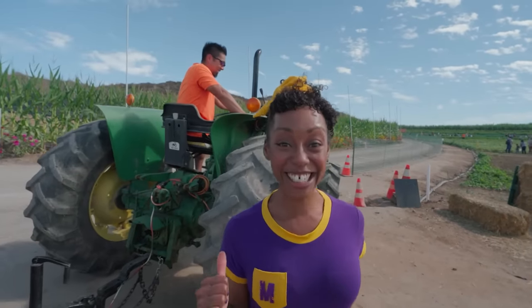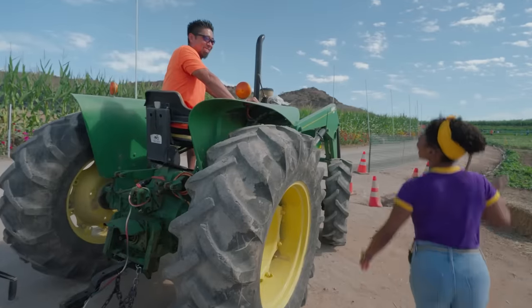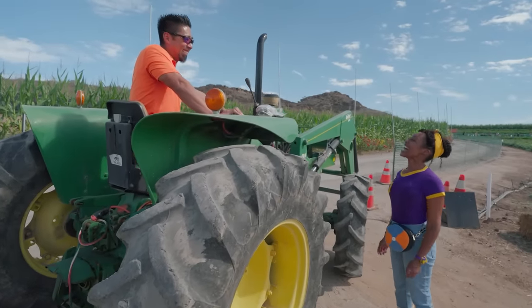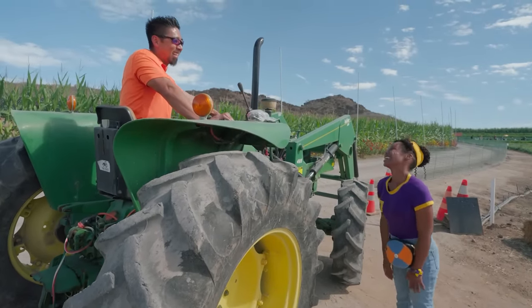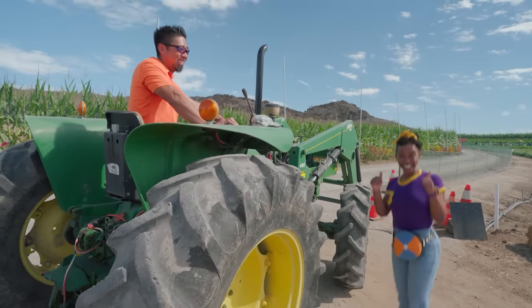Whoa, a tractor. I wonder if we can go for a ride. Let's go ask. Hello, I'm Meekah. Nice to meet ya. Hi, I'm Farmer Kenny. Thanks for coming out today. Thanks, Farmer Kenny. Can we go for a ride? Sure, go ahead and hop on in. Awesome.